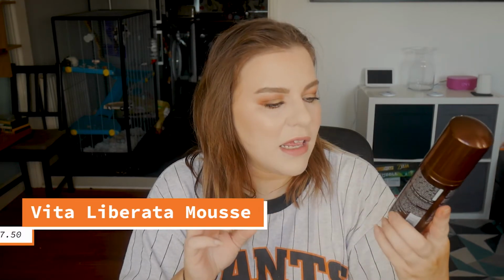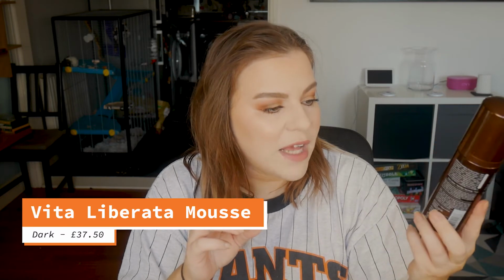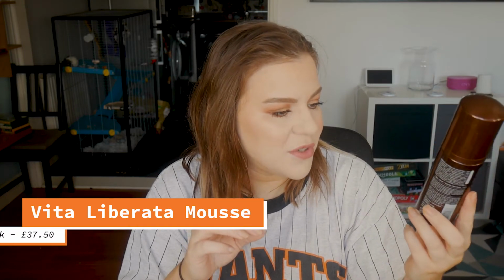Definitely the most expensive tan that I have is the Vita Liberata Fast Rapid Acting Tan Choose Your Shade. Basically, I love this because if I need to get ready really quick, you can get a decent colour out of this in just 30 minutes. I have probably about 6 or 7 of these upstairs because I bought them all on sale, and I probably shouldn't have, but I did.